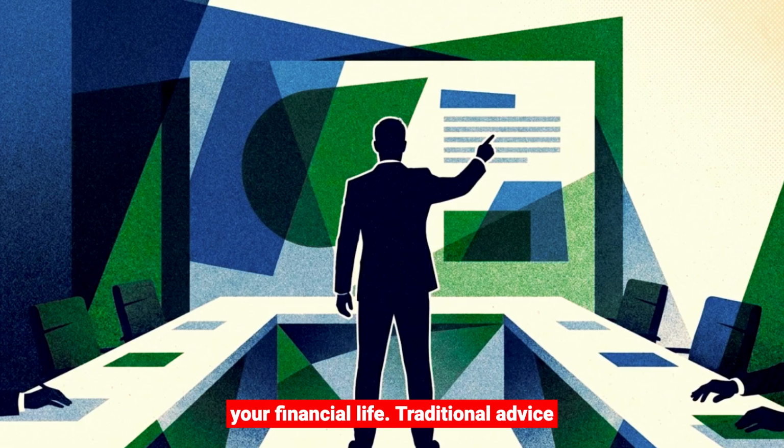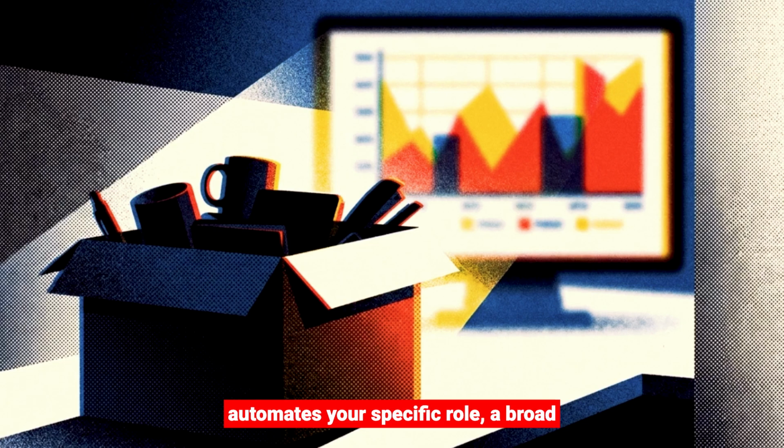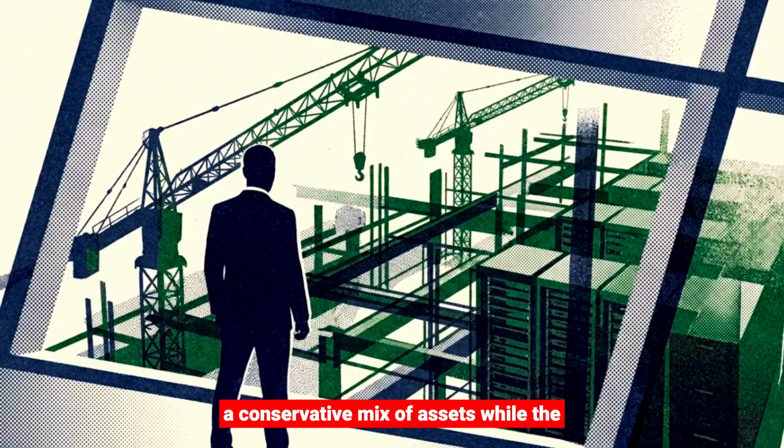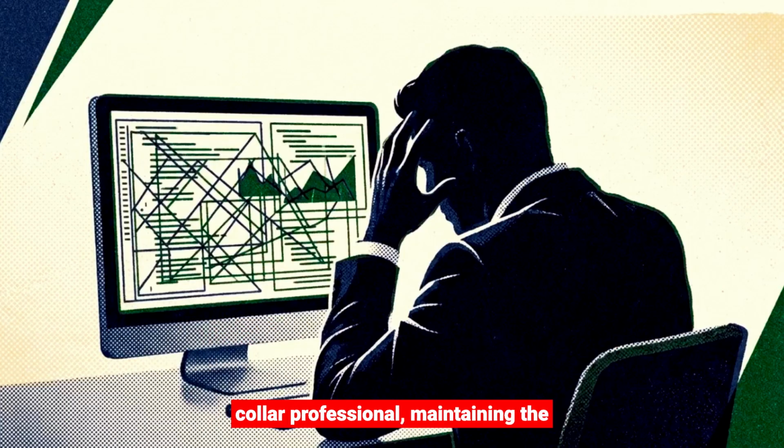Traditional advice suggests staying diversified to minimize risk over several decades. However, if AI automates your specific role, a broad portfolio won't compensate for the loss of your primary income. You'll be holding a conservative mix of assets while the actual wealth is moving into the companies replacing your job. Building a specific position in AI infrastructure functions as a financial offset to the potential depreciation of your own professional market value. For a white-collar professional, maintaining the status quo over the next 3 years effectively means carrying a massive, unhedged risk against your ability to earn.